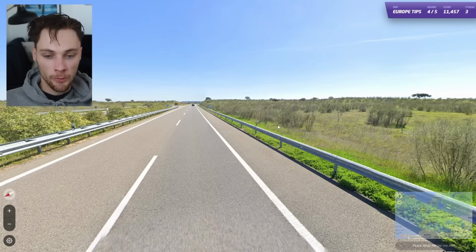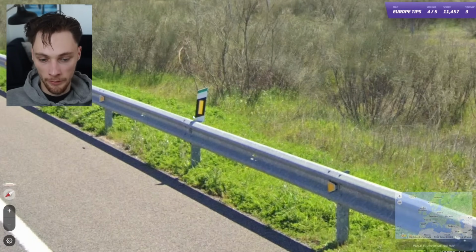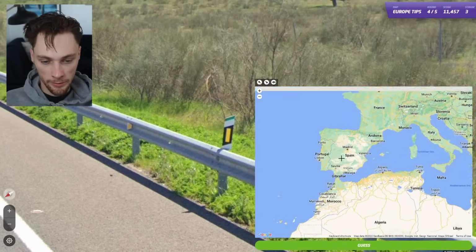Nice. Another really good region guessing tip in Europe is if you know you're in Spain because you have yellow reflectors and you have this yellow bollard with this yellow reflector as well, you have to be in Spain. But if you have this green top on top of the bollard, you have to be in Extremadura, Spain, which is this western region over here.